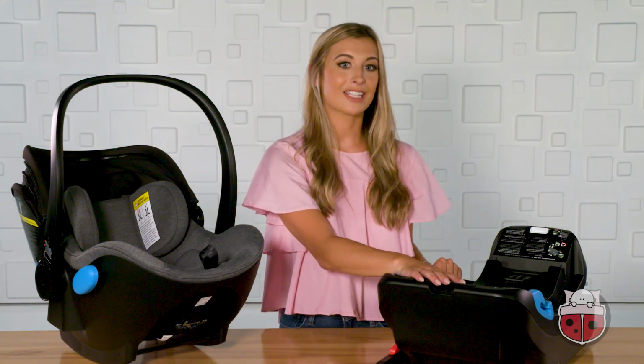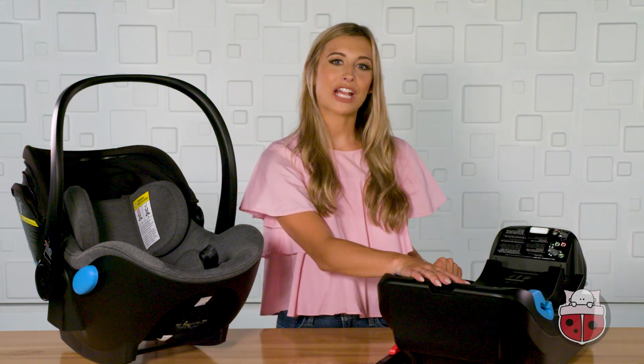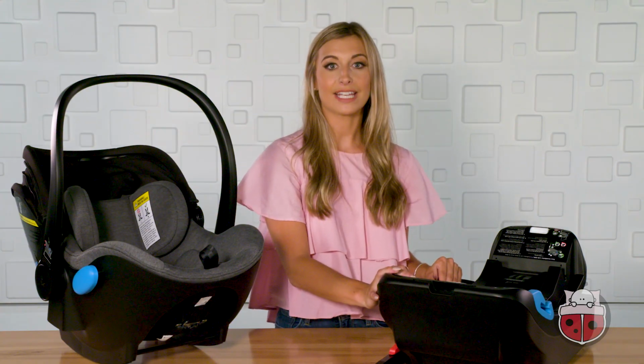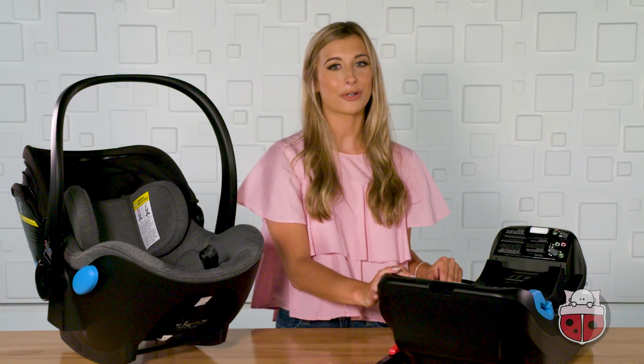Now that you've been introduced to the Clek Liing, head into any of our Snuggle Bugz locations and try it out. We'll dry fit the seat in your car to ensure a safe and comfortable ride. Remember that you'll transition into a rear-facing Clek Foomph or Flow convertible car seat once your baby outgrows their Liing.